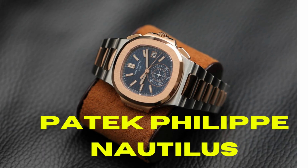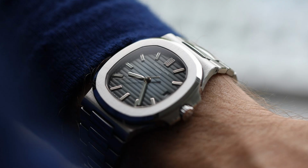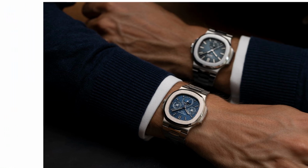Patek Philippe Nautilus. The Patek Philippe Nautilus is a luxury watch that's known for its distinctive shape and design. It features a stainless steel case, a blue dial, and a date function. It's a great watch for anyone who wants a unique and eye-catching timepiece.